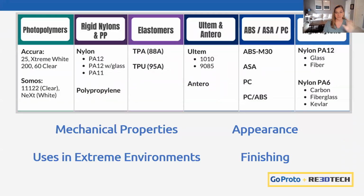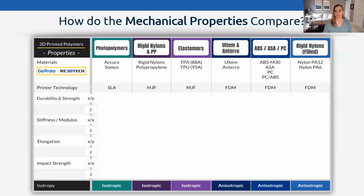That said, here are the materials specifically that we're going to get into. And as I said at the very beginning, we're going to take each one of these categories and talk through the mechanical properties, the uses in extreme environments, the appearance, and finishing. So to start things off, we'll start with mechanical properties. Jonathan, do you want to start with the photopolymers?